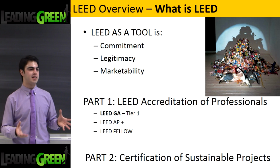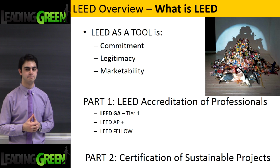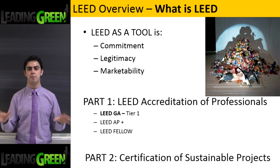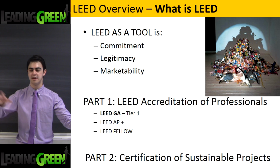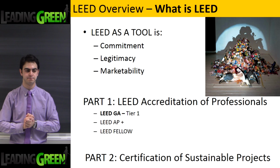The LEED Green Associate is a prerequisite to the LEED Accredited Professional. You don't have to pass the GA to write the AP, but you have to take them together, or you can take the GA first, pass it, then take the AP. I did mine together, honestly, personal preference.